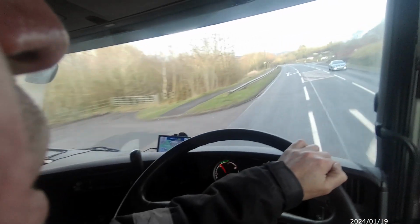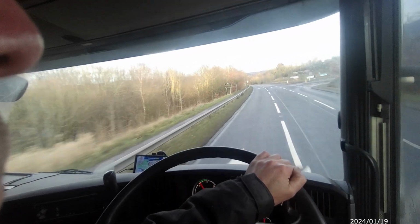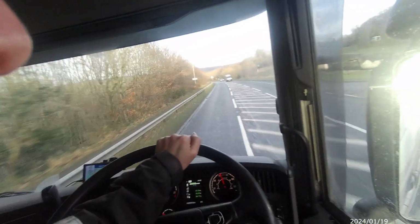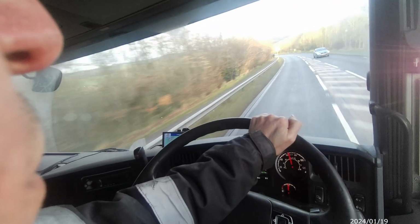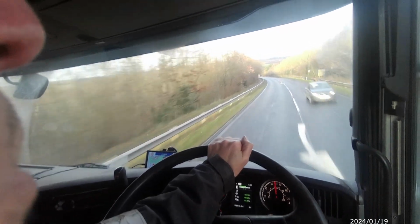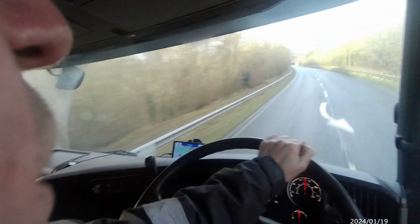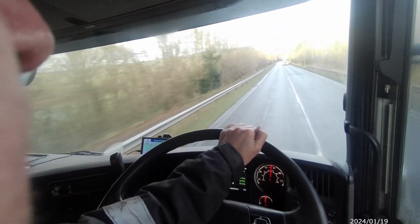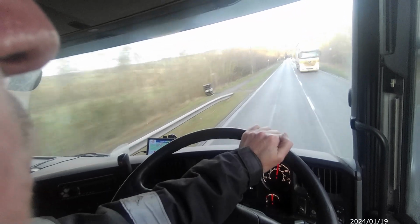It's saying go straight on. Welcome to Prudhoe. Or Prudhoe, as my sat-nav calls it. You say Prudhoe to anybody in Newcastle, they'll just laugh at you. Right.